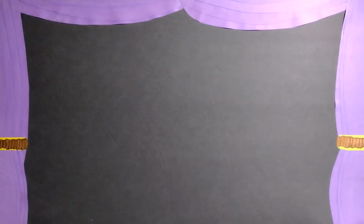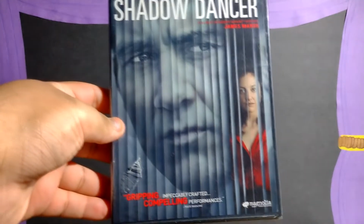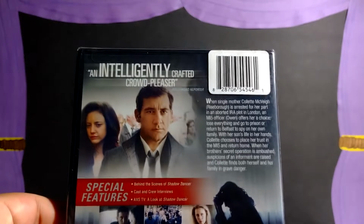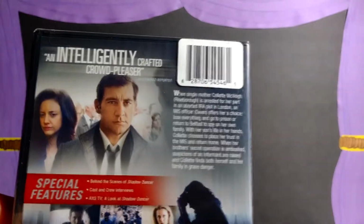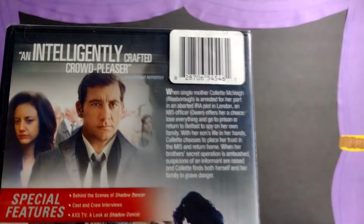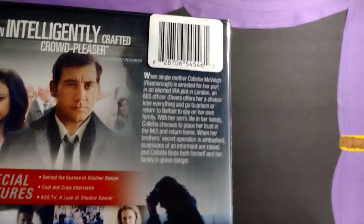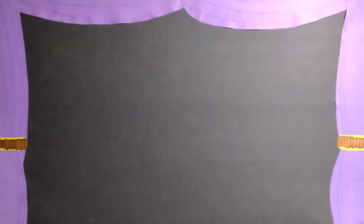Next up was sadly the only copy I ever found, and you can kind of see it got a little messed up, but I'm still excited to watch it. Shadow Dancer. You can see the really big ding that it got right there. Starring Andrea Riseborough, Clive Owen, and Gillian Anderson. Andrea Riseborough will be relevant in a moment, or later on. Anyway, I don't know what this is. Seems to be some kind of thriller, action movie sort of thing. Let's see. Reading it really quickly. Oh, it seems to be like a really crazy thriller that involves a secret plan and a crazy ultimatum.